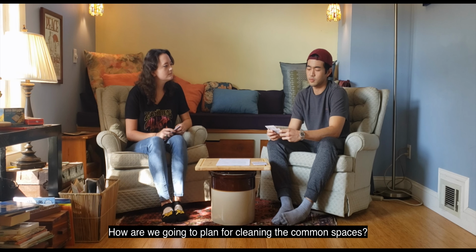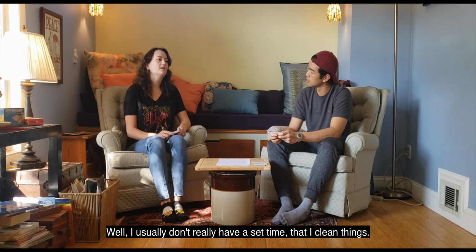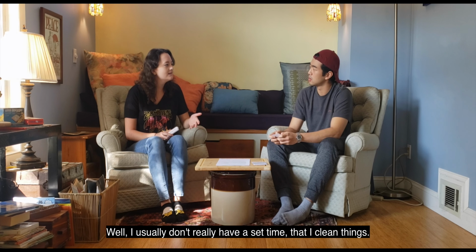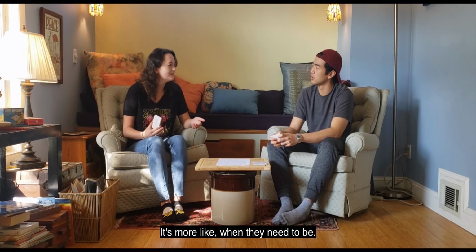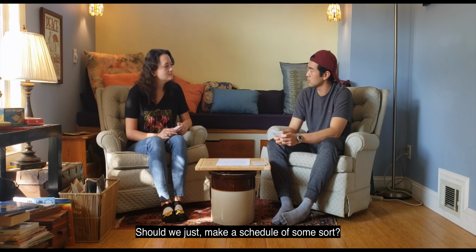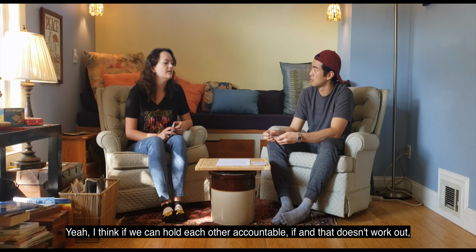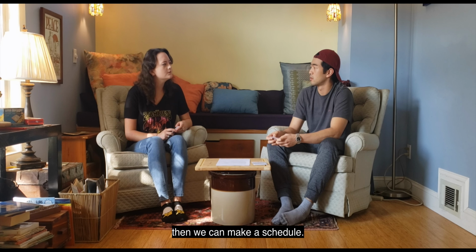How are we gonna plan for cleaning the common spaces? Well, I usually don't really have a set time that I clean things. It's more when they need to be. Neither do I. Okay. Should we just make a schedule of some sort? Hold each other accountable? Yeah, I think if we can hold each other accountable, and if that doesn't work out, then we can make a schedule. Okay, sounds good.